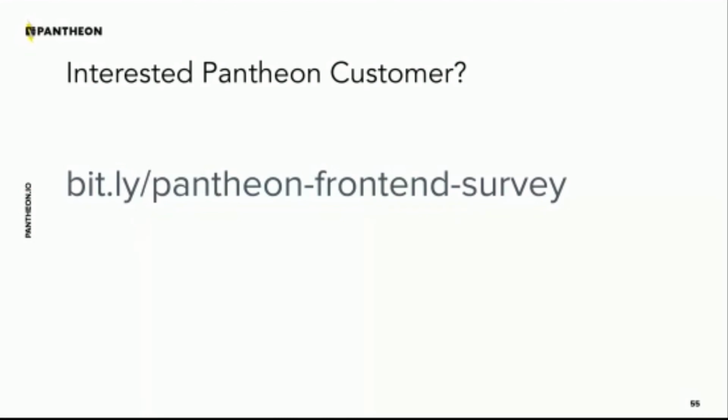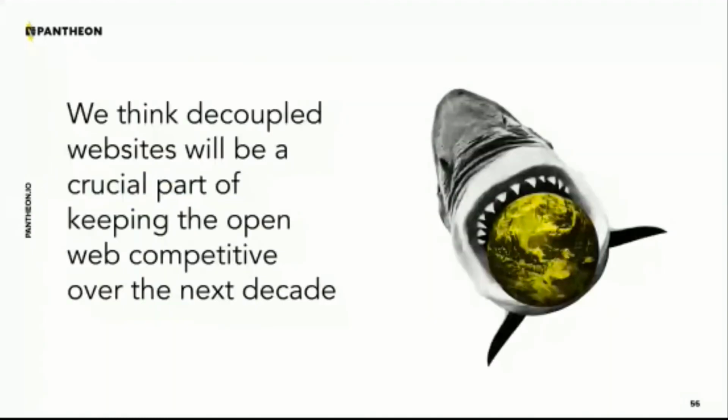In closing here, I'd again like to say that we at Pantheon think that decoupled websites are going to be a critical part of keeping the open web competitive over the next decade to come. They'll be a big part of how we fulfill our mission to keep the open web a platform for delivering results. Thanks so much. We've got a few minutes for questions here.